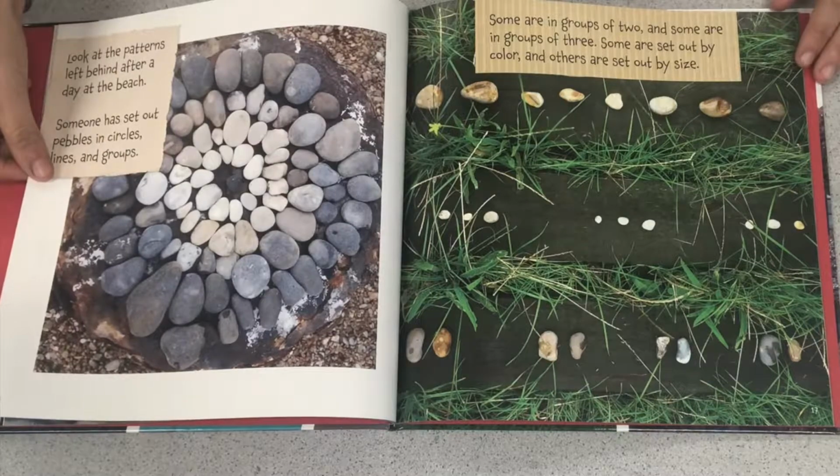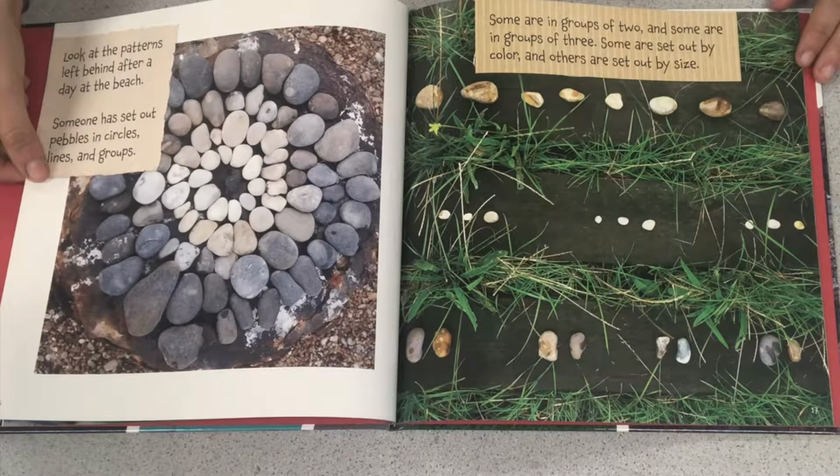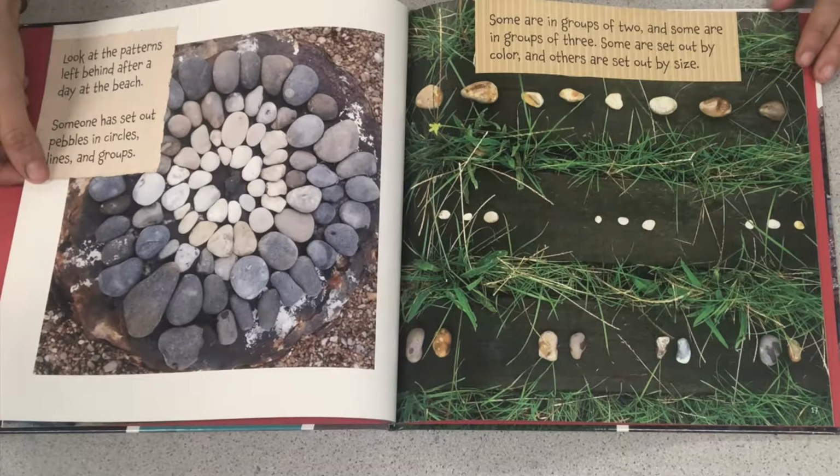Look at the patterns left behind after a day at the beach. Someone has set out pebbles in circles, lines, and groups. Some are in groups of 2, and some are in groups of 3. Some are set out by color, and others are set out by size.